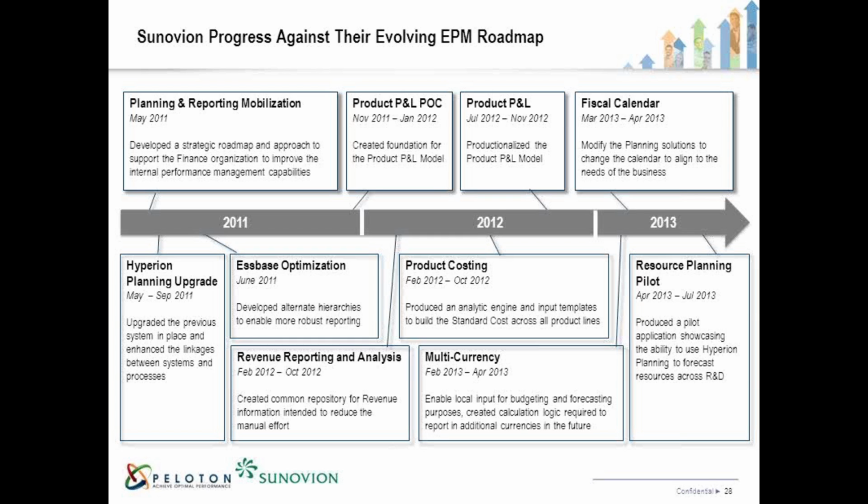Aside from that, you know, working certainly with the revenue reporting and analysis group, working with product costing, we created some multi-currency applications or added multi-currency calculations to the applications. Even something like a fiscal calendar change. You know, when DSP came in at a point in time and said, we really want everyone here at Sunovion to change their fiscal calendar, it has a big impact on the financial systems, and there was some rework to do.